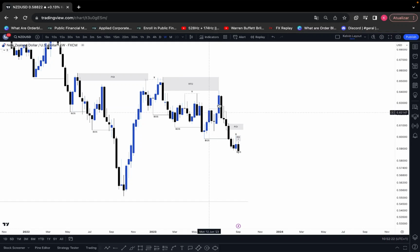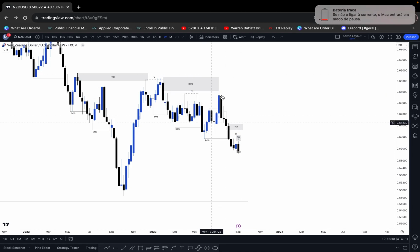change of character, price came back, mitigated that order block. So we have the RTO. For some of you guys who don't know what RTO means, it's return to order block. It's the same thing as when price comes back to do a mitigation, right? It's just a different nomenclature, but it's the same thing. So price came back into this supply zone, then we had a push to the downside right here. So we can clearly see that within this weekly range, all this internal structure price action is bearish, right? So we drop down to the 4-hour time frame.